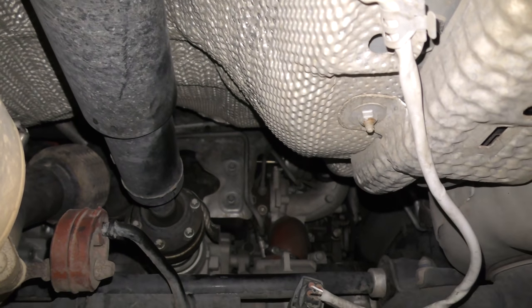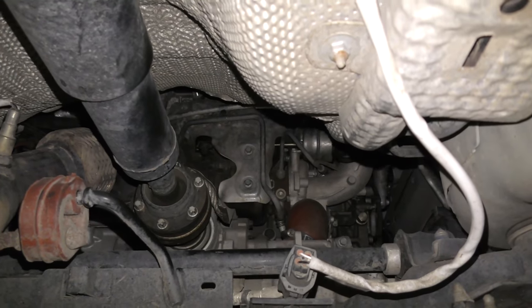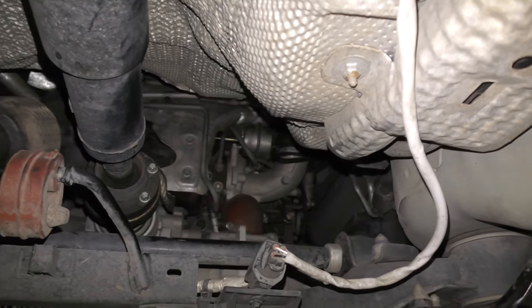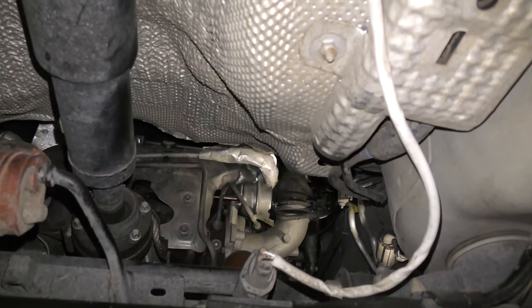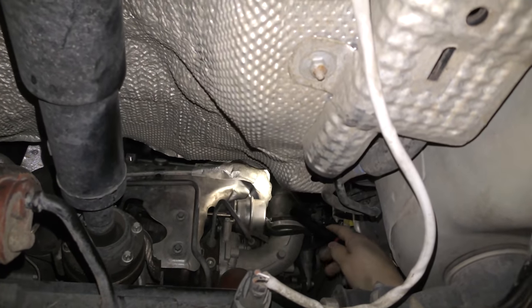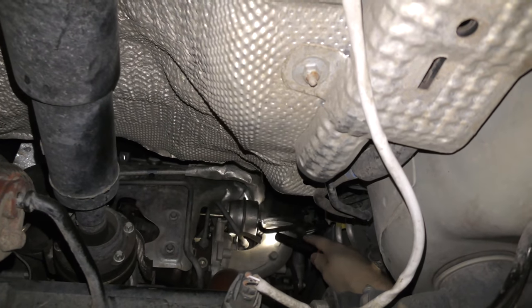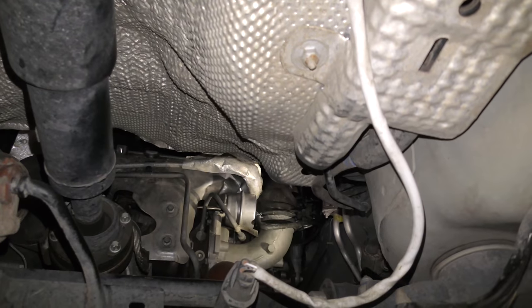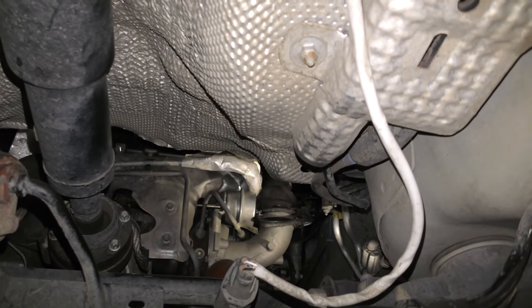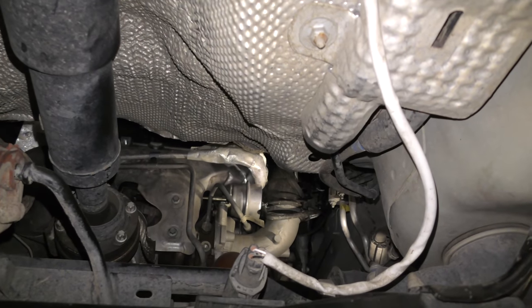We checked all those areas for a possible boost leak. We smoke tested it and found nothing. Everything was completely tight, completely sealed off. The next thing that can go wrong is the wastegate actuator, which is just a vacuum can, which I'm pointing to right here. You can see the vacuum line that goes to it right here. That can go bad, and we actually hooked a manual vacuum pump up to it, and it worked perfectly.